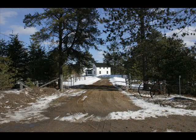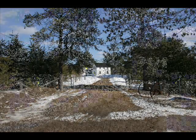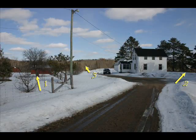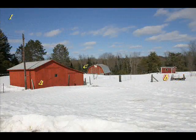So we're back at the gate, and we're going to walk down this lane. We are a little bit closer to the farmhouse, and I've put 3 arrows there that are numbered. 1 off to the left, 2 off to the right, and 3 sort of off to the background. And the next 3 frames are going to take a closer look at those 3 views.